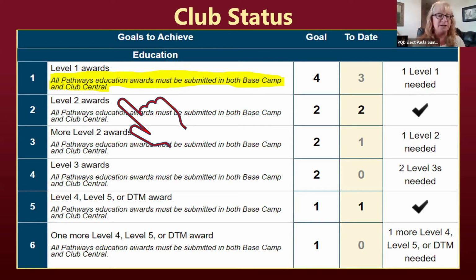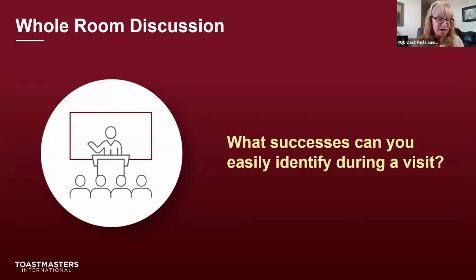Okay, we're going to move on because we don't want to lose a lot of our time. So now thinking about what we talked about, and earlier we talked about what successes can you easily identify during a club visit. Let's get just 4 people to tell me real quick, what successes, who hasn't spoken yet? All right, I'm going to ask for people. Leona, what's one of the successes that you can identify just by visiting that club?